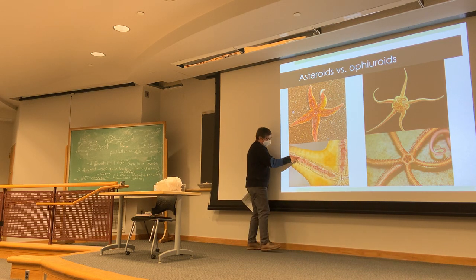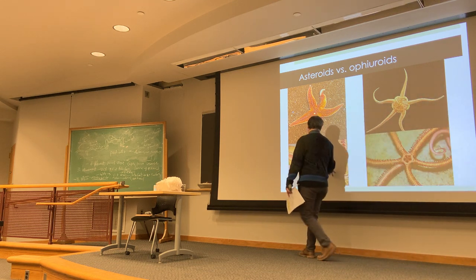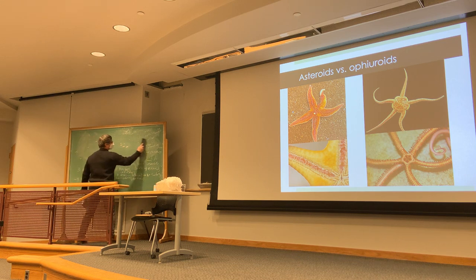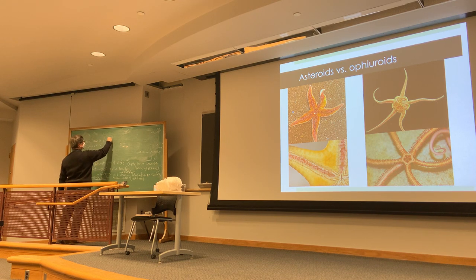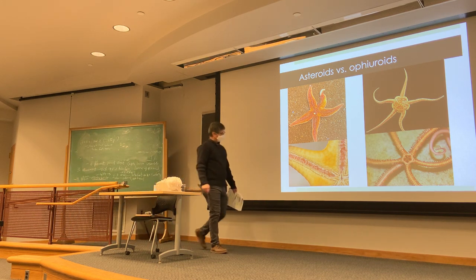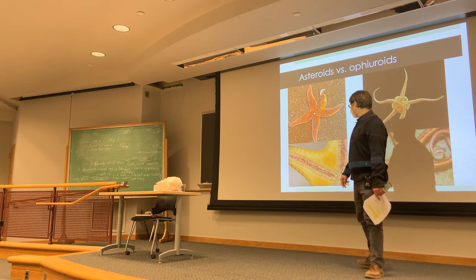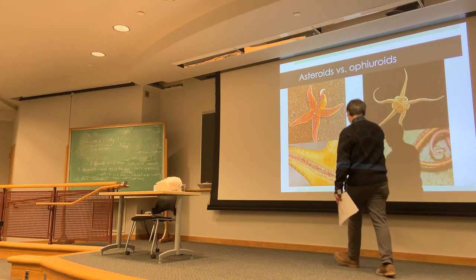The other major difference is shown here, how the tube feet emerge. Where the tube feet occur in echinoderms are known as ambulacra. So these are locations where two rows of feet occur. And if we look in this image, we can view inside this cavity, the ambulacrum, and observe those two rows of feet. If it was open a little bit further, we could see the radial nerve extending down the length of the arm.